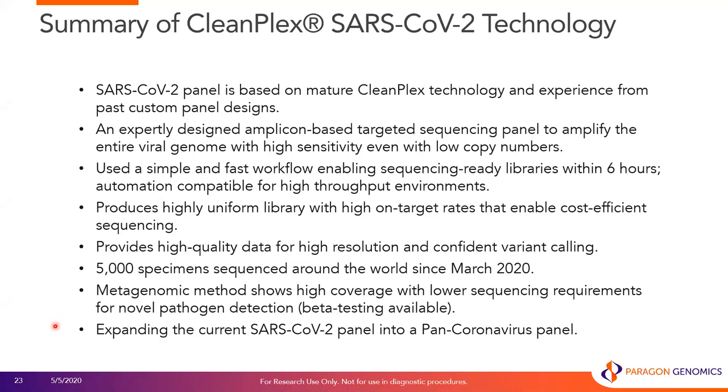To summarize our technology and the data that we have presented, our SARS-CoV-2 panel is based on mature CleanPlex technology and experience from our past custom panel designs. It is an expertly designed amplicon-based targeted sequencing panel, and it amplifies the entire viral genome with very high sensitivity, even at low copy numbers. We have a simple and fast workflow, and it really enables sequencing ready libraries within less than 6 hours and less than 1 hour hands-on time.